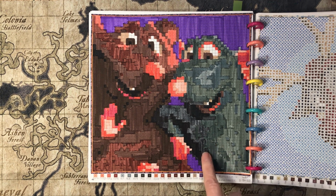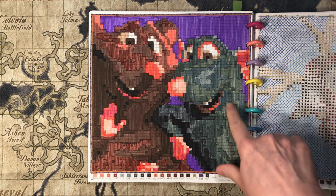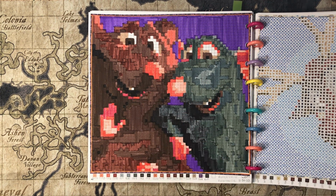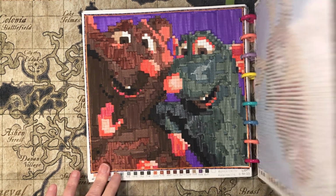And these are my least favorite of the Pixels, where they change color a lot. It's a bit tedious for me. But I did like the way it came out at the end. And that is that for that book.